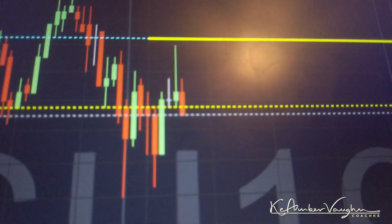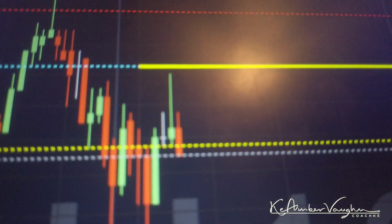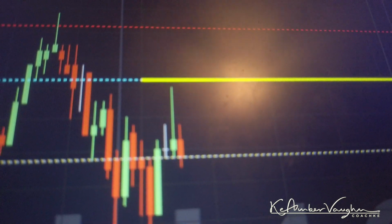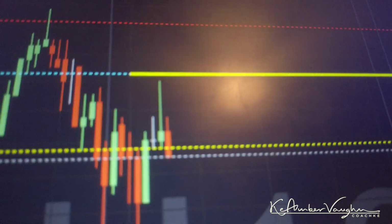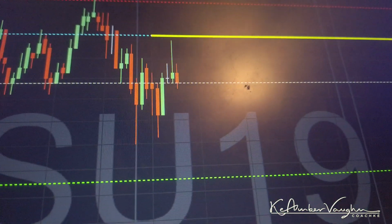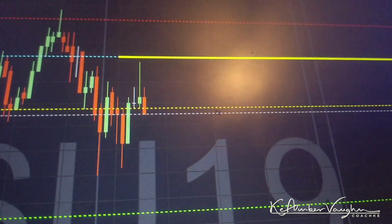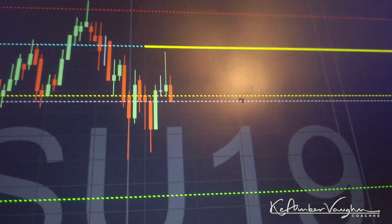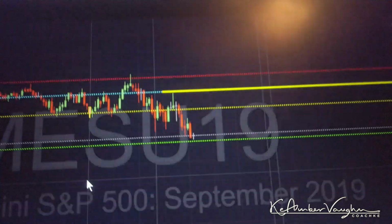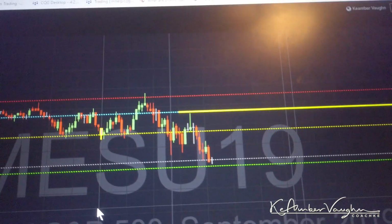Dude, do y'all see this? It came literally a tick away from triggering my pending and it's now dropping. It better go up there and touch my pending. I'm gonna be so mad. This is a trade where the stop loss is 2 points and the take profit is 6.75 points. So it better trigger.